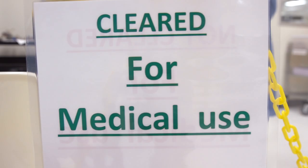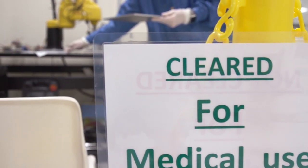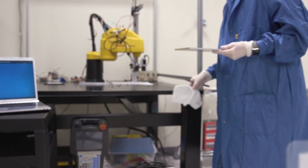So we can design and we can manufacture prototypes. We can actually build medical devices in an FDA compliant environment. That's very unique. We can do low volumes and we can ramp up to production before it transfers to somebody that makes millions of something. So we enable this transition into volume manufacturing.